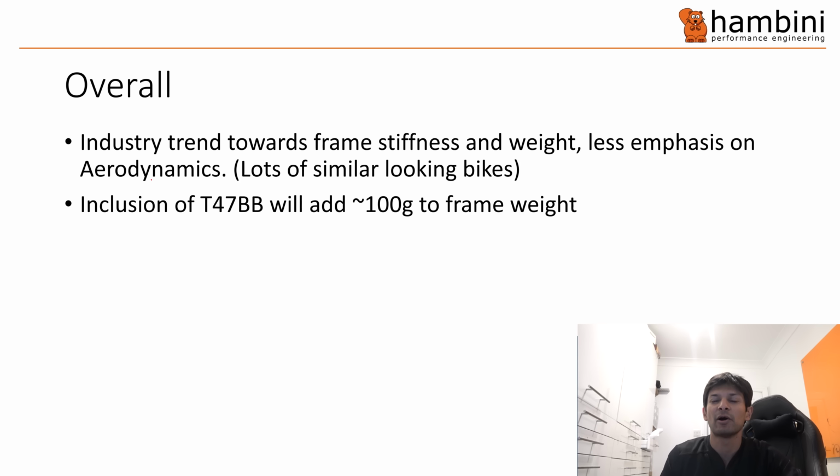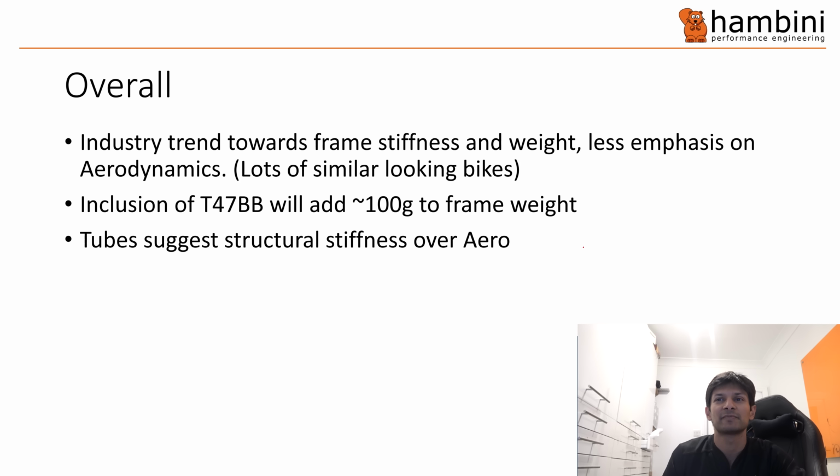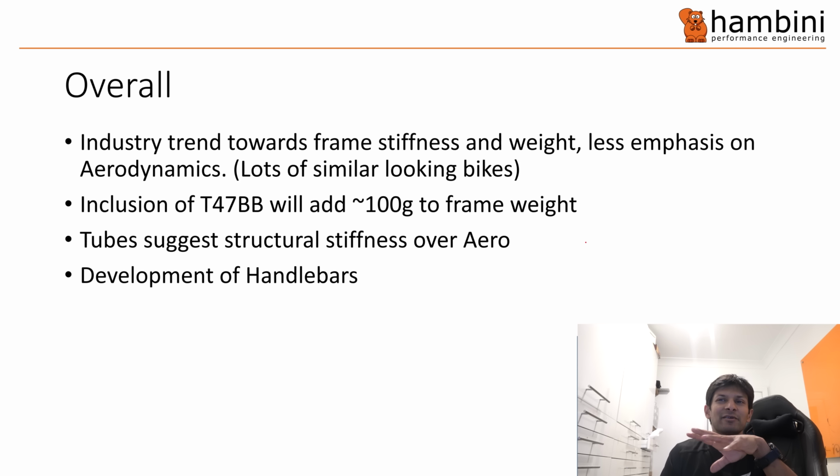That T47 bottom bracket, I had a guess, I'd say it was 100 grams plus of additional frame weight. Now, Look bikes aren't normally known for being lightweight, so that's what I think was going to happen. I've already talked about the structural stiffness over the aero. Development of handlebars. Now, if you look at that, the handlebars have gone from an absolute extreme to still having the same level of customization.